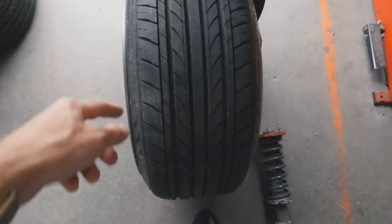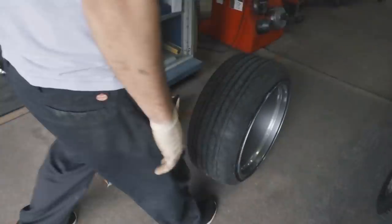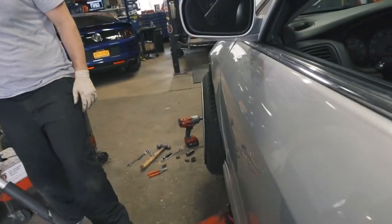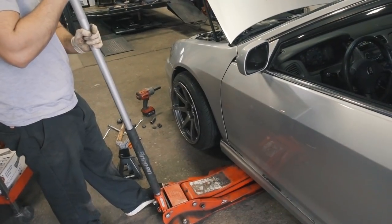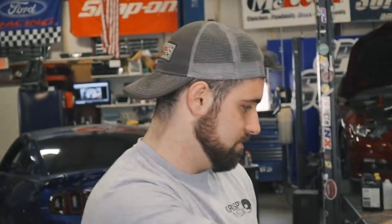How good is it seeing that little lip out of there? Good. Nutter butter! You know, just your standard amount of four-inch poke. Time to keep the camber in all the way.